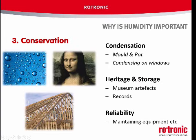So moving on, conservation, a little bit more into obviously the museum and heritage side of things, but a lot of old buildings can be affected by condensation, really. So again, mold and rot, even just unsightly condensation on windows. It's all around humidity being too high, and a parameter that we'll come on to called dew point, where as the temperature of the surface of, say, a window drops below the dew point of the air, you see condensation forming. In particular, that's obviously important for museum artifacts.